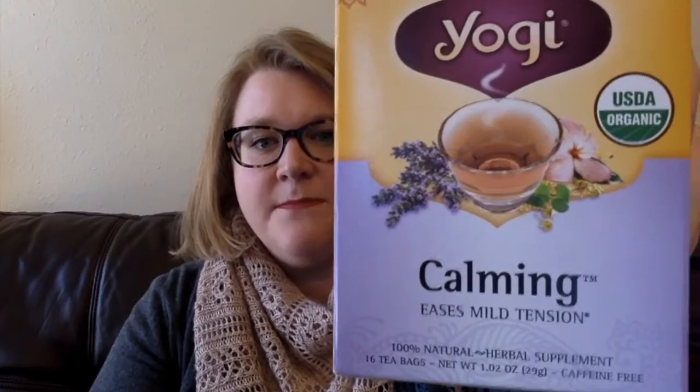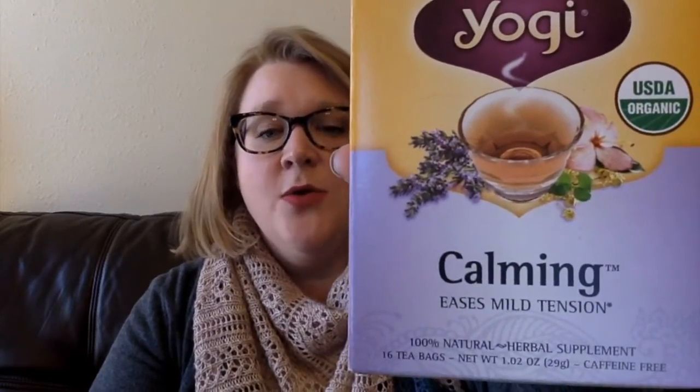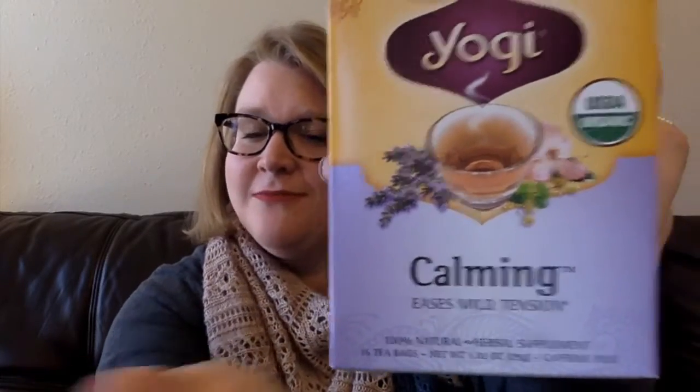I am drinking tea today. I've already had 2 cups of coffee because, like I said, I did not get as much sleep as I normally do. So, because I've already gotten a lot of caffeine, I moved on to herbal tea. This is Yogi Tea Calming, which eases mild tension. Always useful. It's a really nice blend of chamomile, licorice, hibiscus, fennel, lemongrass, cardamom, orange peel, rosehip, and lavender. So definitely recommend that. Definitely calming.